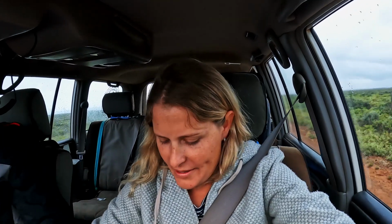Okay, so we're almost there. Catninga Station has sent us a map via email. Apparently the GPS can really throw you off, so we're just following a map now. It's about 9.5 kilometres from the turnoff of Spear Creek Road into Catninga Station. We'll show you our site when we get there, otherwise we hope you enjoy the scenery.